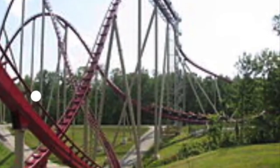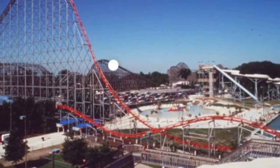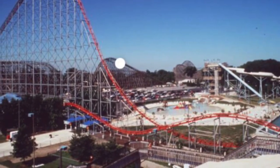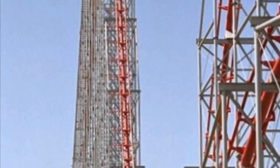Next is intensity. Diamondback is super intense. The first 3/4 of the ride is really intense. I'm going to give it a 4. Magnum is not very intense. It is mostly straight track. I have to give it a 2.